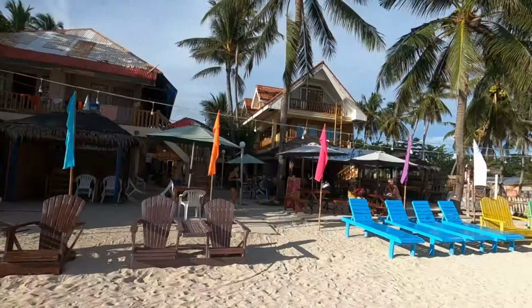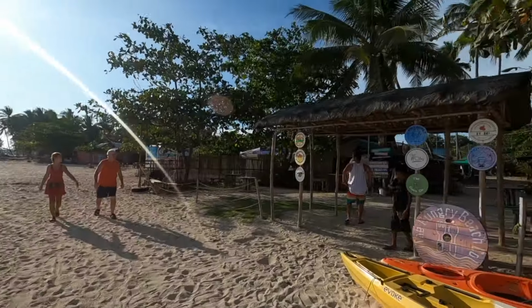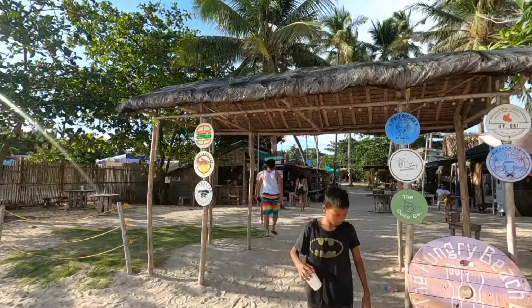So we are now exploring another beach area, trying to find our coffee, but these are some areas you can check out as well if you're here. It's called Unique Beach, and just beside it is the Hungry Beach Co. Looks pretty nice.